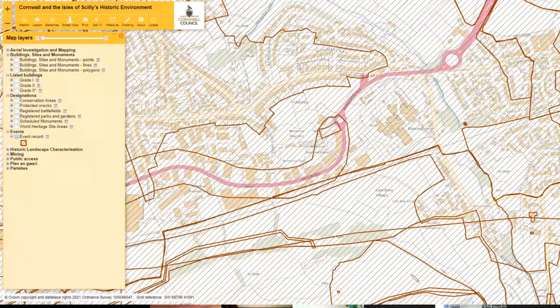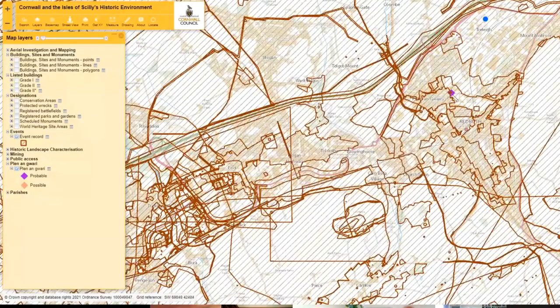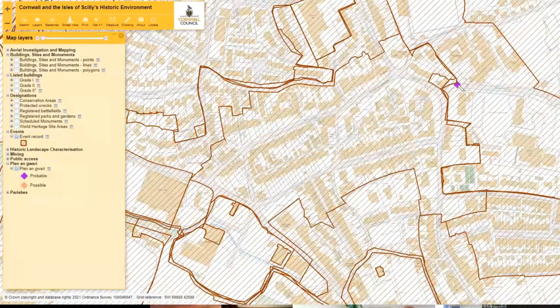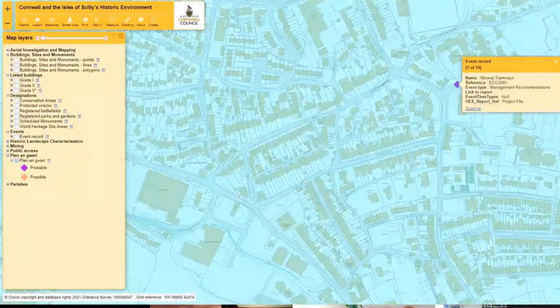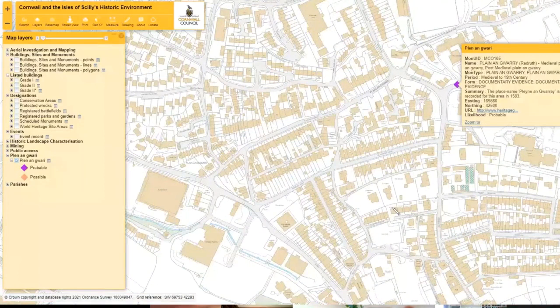And then I can send you the copy. I think that's probably all we need to do at the moment. There's the Plen an Gwari layer, which has just recently arrived, and Redruth does feature right there. And this is based on the research that Golden Tree did a few years ago in conjunction with them. We've then taken their research and added it to the historic environment record stuff to produce what we hope is our best guess at the moment of the distribution of Plen an Gwaris throughout Cornwall. Okay, information.